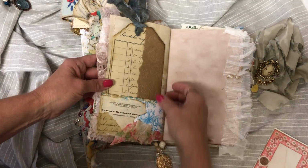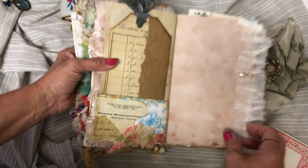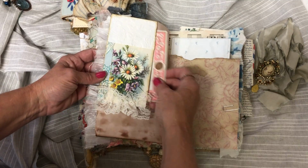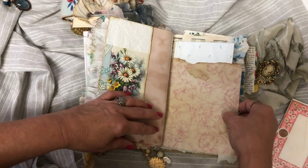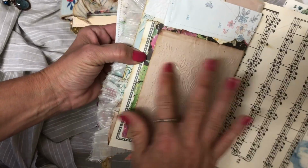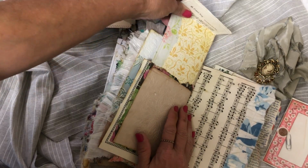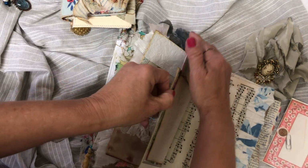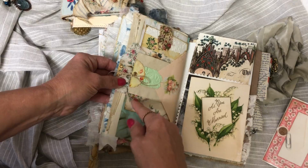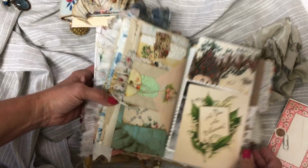And more ruffles, another extra large tag, some collaging, dangle, another collage tag, and there's plenty of tuck spots. I just absolutely love that embossing photo, and that's avocado dyed paper. And it's just the extra large tag that I made. Some vintage music paper. Oh, I was trying to pull that apart. What was I thinking? Okay, another spread that I absolutely love.